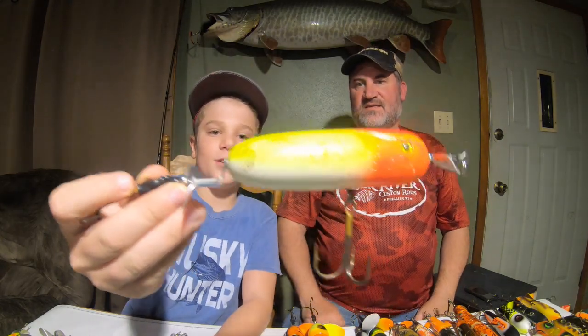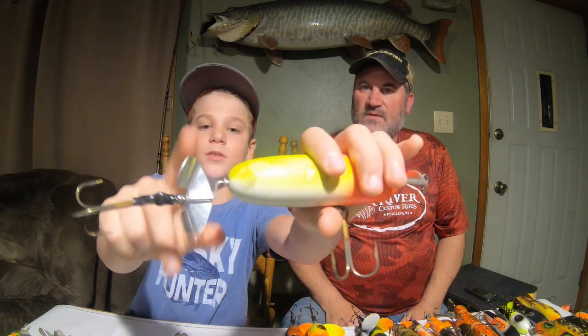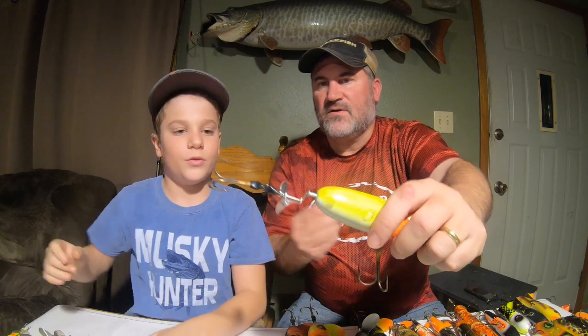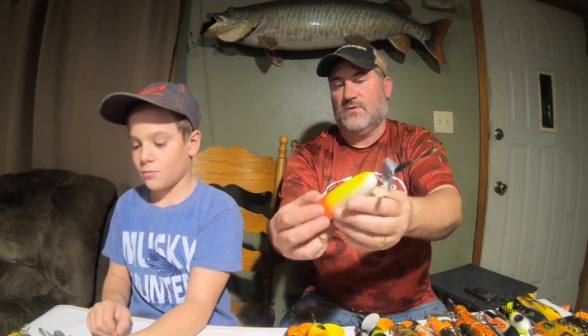Another one is Lee's. Lee Lures. He makes those on occasion. Yep. He's coming out with, I think he's remaking them. Yeah. I like how he'll shrink tube them in the back like this. This is kind of nice for those short. That's pretty, I like that style. So this is a real old one.